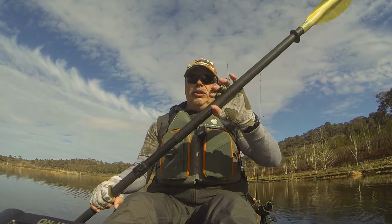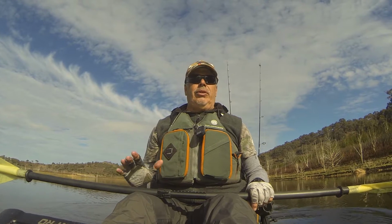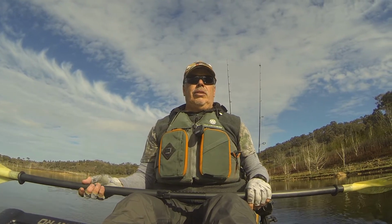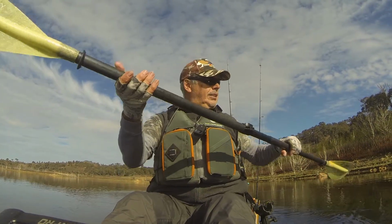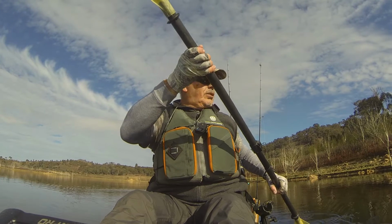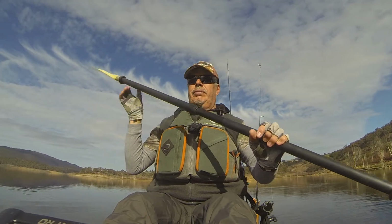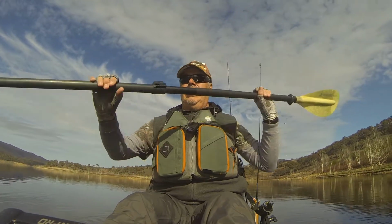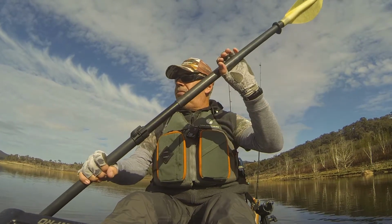The other basic stroke that you need to know, and there's plenty of strokes for kayaks, is your reverse stroke. It's literally the reverse of what we just did. The paddle goes in at the back of the kayak and sweeps along to the front like that. Now that aids you in stopping and turning and so on.